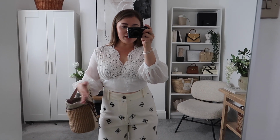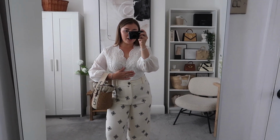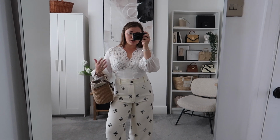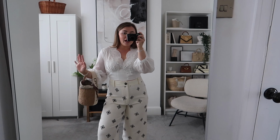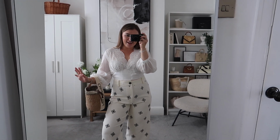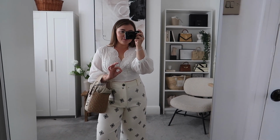I think it's quite cute, and even if I don't wear it with these trousers, I think it would work with white linen trousers, white linen shorts, a cute little floaty skirt. I feel like I definitely want to keep the top because I think it's so beautiful and a very, very me outfit. I really, really like it. So yeah, let me know your thoughts.